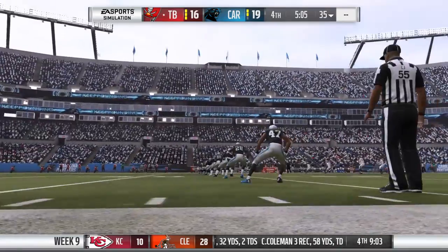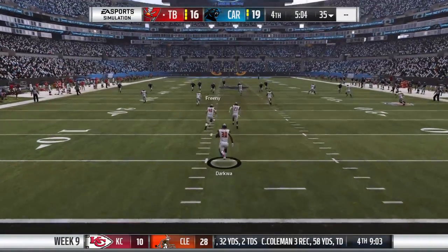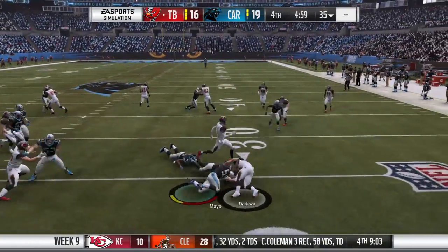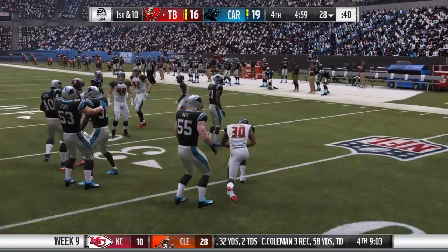Gano out to kick this one away. Here comes Darkwa, and he'll take it past the 25 and up to the 28-yard line.